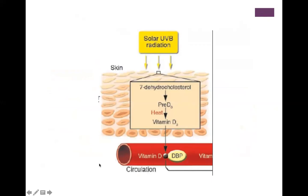And sun exposure can provide 80 to 100% of our vitamin D needs. As far as skin synthesis goes, if we're making a lot of vitamin D3 from skin and we have adequate levels of it, it will actually just be degraded, and so we will not have any toxicity risk from sun sources of vitamin D.